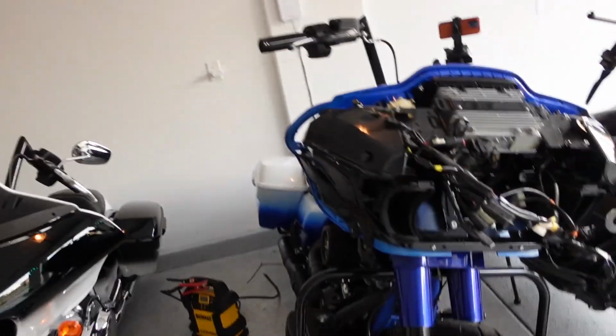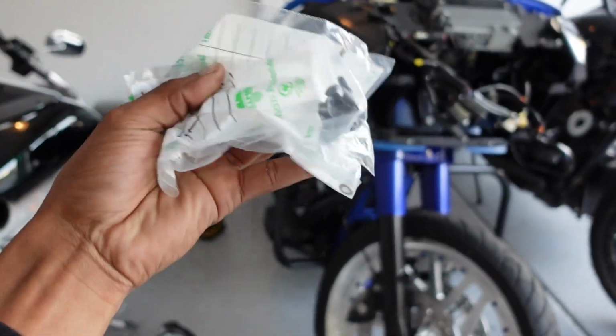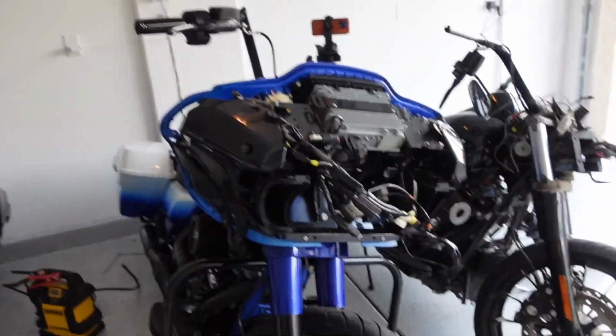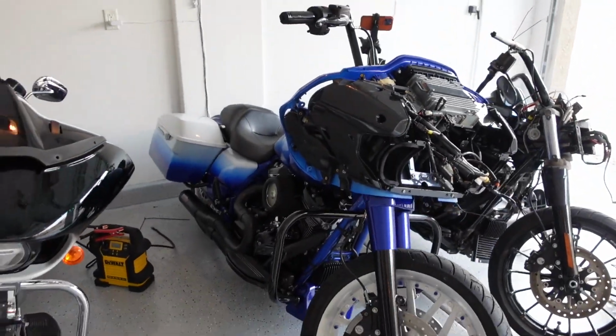So about to go to the hardware store, get these parts, come back and get these things looking a whole lot more complete. And after running around, we finally got all the screws we need to put this thing back together, except for the headlight screws. I might have some in here. If not, we'll go to Harley and get it together. But let's put them storage door covers on here and try to get this thing all tidied up and ready to go again.